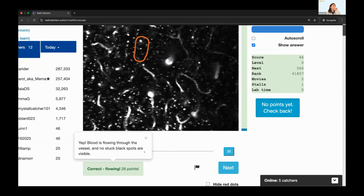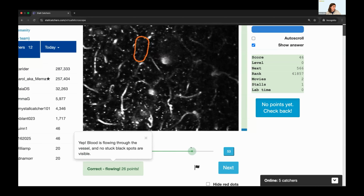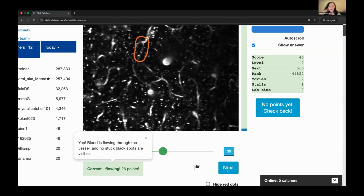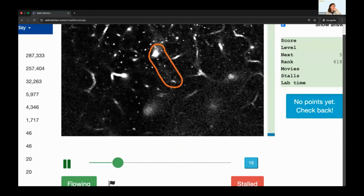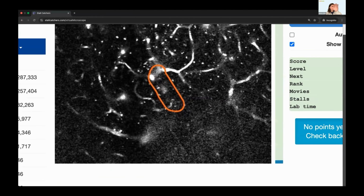So as you scroll through, maybe if you see a black spot, just watch it to see if it gets covered with the gray or the lighter white. Yeah, if it moves as well, that's a pretty good indicator that it's flowing. Yeah. And we're good to go. All right, what about this one? More black spots, but are they moving?